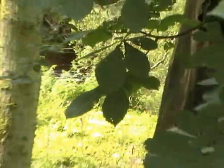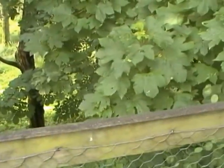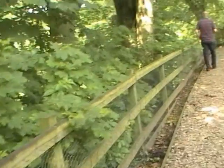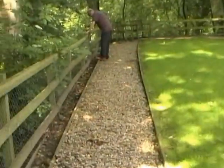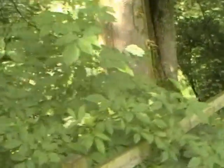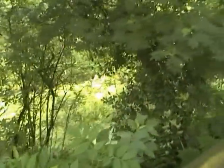The only thing is that the stream is down past this fence, and there's a steep decline there, so we're not sure yet how you get down to the stream. But there's the back garden. And now we're walking around the edge of the back garden. Look at the honeysuckle on there, Victoria. Look, there's honeysuckle.